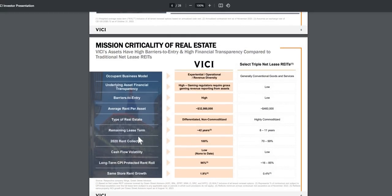In 2020, when we had the global pandemic, when a lot of these hotels were shut down, when Vegas was more than likely to be a ghost town, they did pick up 100% of that rent. And we can see it is typical to see around 70 to 99%. So it is positive to see, as well as in the industry in terms of the lease terms that we just ran through, it is around 8 to 11 years on average, and we can see here for VICI Properties it sits around 42 years.